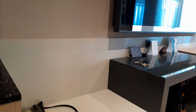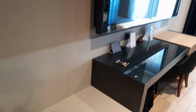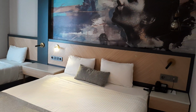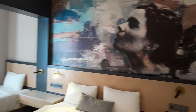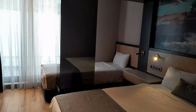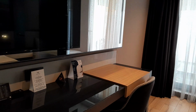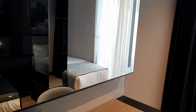Places where you could put your baggage. The bed, queen size bed. Wall decor. And in case you come with a little one or junior person or a senior person, that's a third bed. For your paperwork, studies, makeup, you have that. And of course you have your mirror.